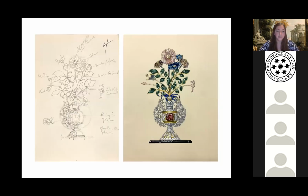And I just had to include this. We don't know where he saw this piece, but he did an absolutely exquisite rendering of this object that's a vase with flowers, exquisitely enameled. This must have been incredible to see in person, and something that inspired him after his travels.